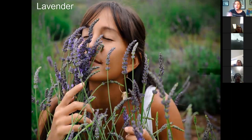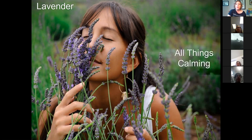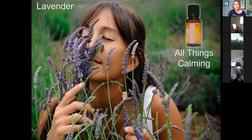Alrighty, so we're going to go over the 10 foundational oils that come in those two kits that are kind of the end-all be-all, the great little kit collections that can get most of our symptoms resolved. Okay, so lavender. Lavender is really all things calming. Everybody is probably familiar with the scent of lavender.